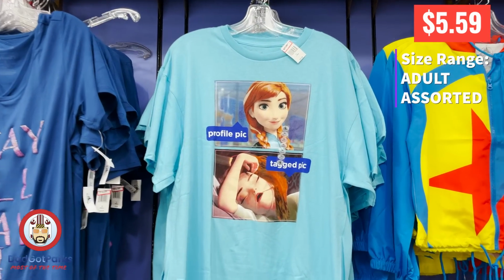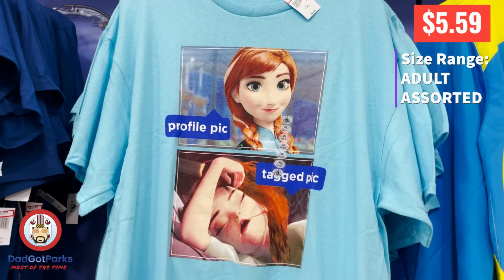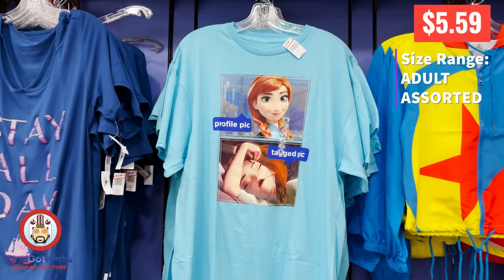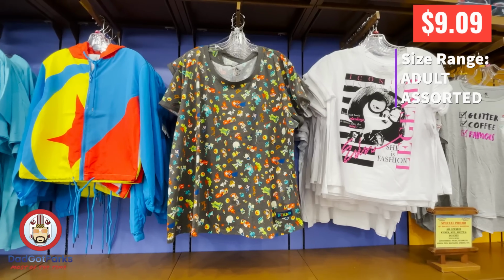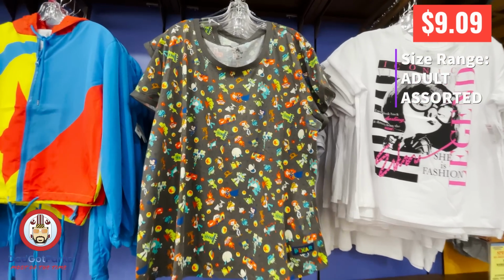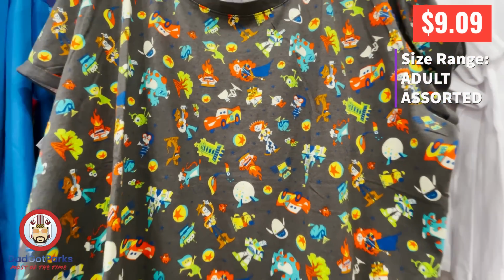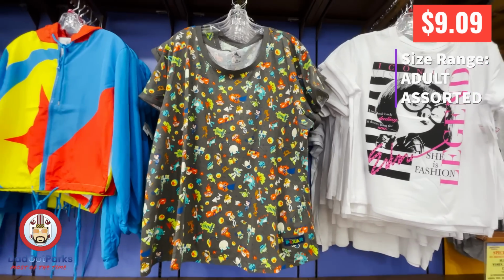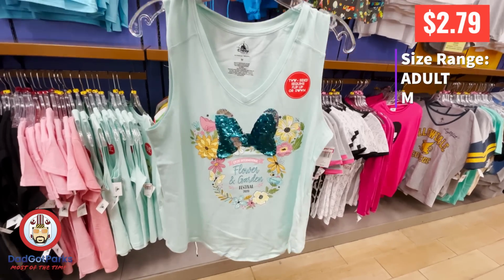I love these little t-shirts with the little pictures, the profile pic, tagged pic. I think that's a really cute t-shirt, and it's pretty funny. For $5, great shirt. This is a little too busy for me. I don't know. It's cool, but it's pretty busy. Almost makes my head hurt.